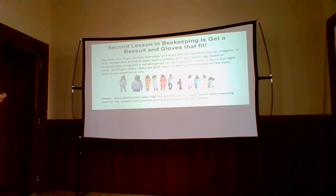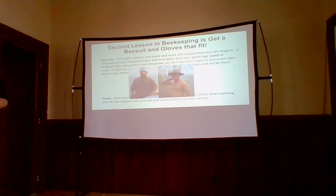Bee suit, she's covered a lot of the stuff about the jackets. Like I said, you can get full-length suits, you can get just jackets, you can get colors if you want, you can get kids' bee suits. I wouldn't put a kid out there with one like that without a veil on it. I think that's in there. That looks like Halloween. High top boots or rubber boots, especially if you're working in a marshy area or you got bad soil. I wouldn't recommend this approach to personal protective equipment.